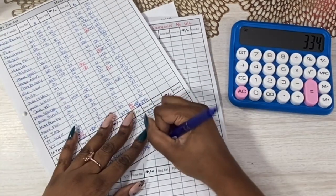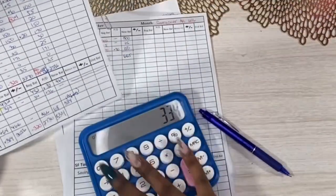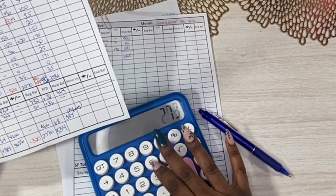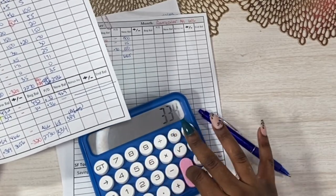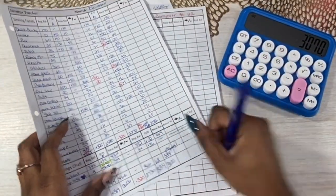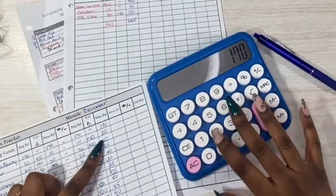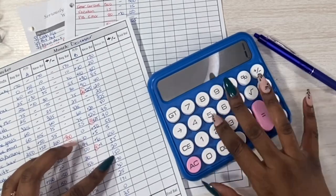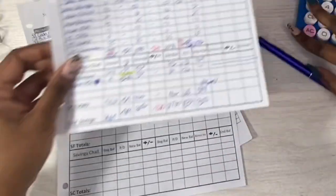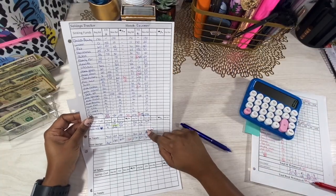So that should be in this section, sorry. 334. All right, so 2736 plus 334, 3070. Let's make sure that's right. Let's just do it all. Okay. The math is right. It is 3070. I went through and calculated all of these.